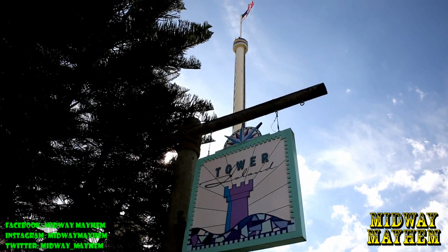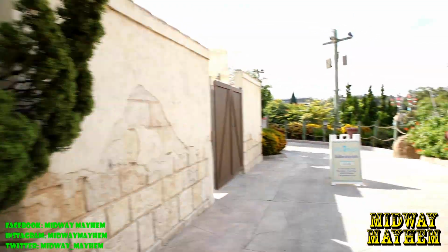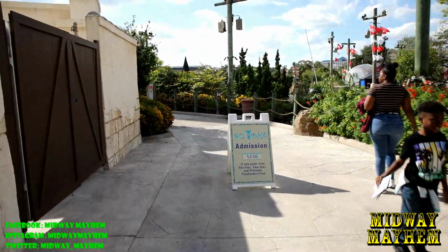Oh yeah, it is time for the Sky Tower. We can see it's open today with only a 10-minute wait. Admission, $3. Let's go do this.